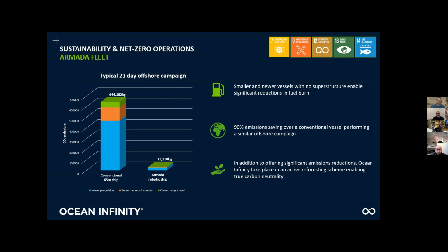They're smaller, they're lighter, and you're not having to carry around a superstructure acting as a hotel for 30 people. The vessel design focus also shifts to a data quality model, allowing data to be collected from that smaller vessel, and all of that adds to a lower fuel burn and therefore a lower emission statistic.